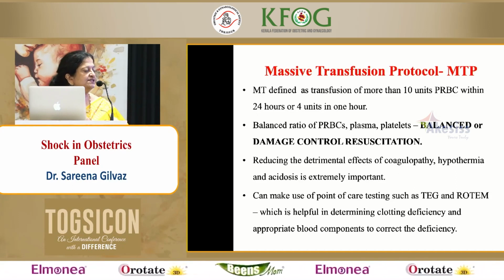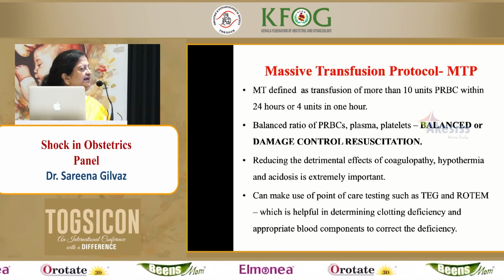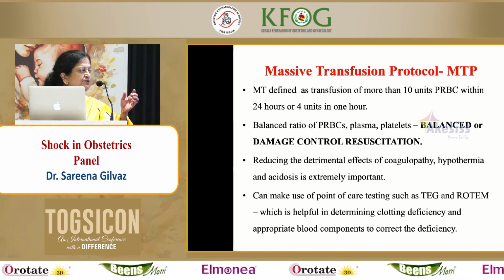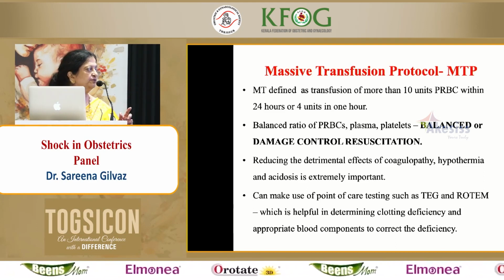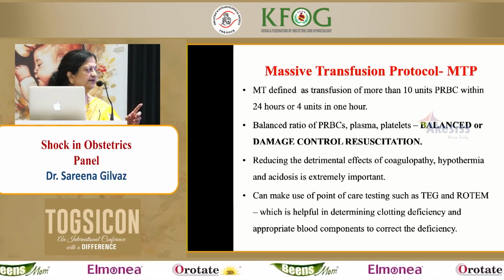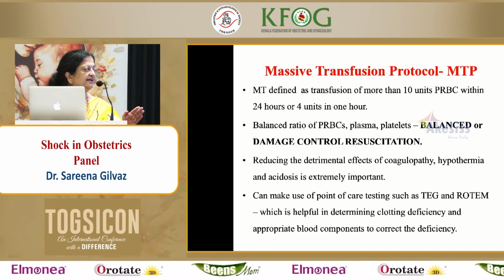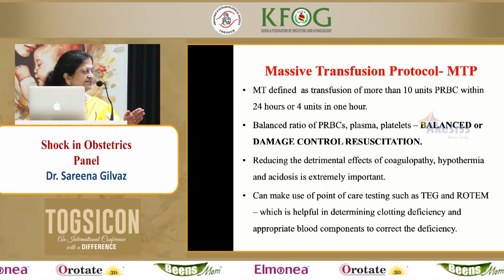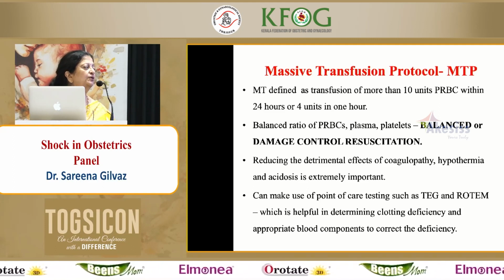So massive transfusion protocol, just a few words about this before we go on to the next. Massive transfusion, normally we say that when a person requires more than 10 units of PRBC in 24 hours or 4 units in 1 hour, and the balanced ratio of PRBC, plasma, platelets. Let me ask you, Dr. Ranjit, do you believe in this 1:1:1 ratio, or is it gone, or what do you think about it?